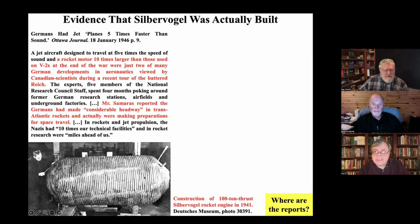why do we have a photograph of its rocket engine? This is a photograph from the Deutsches Museum of this 100-ton thrust Silbervogel rocket engine in 1941, 4 years before the war ended. How far did they get by 1945? And we have reports from post-war investigators, in this case, Canadian investigators, who went to tour all the German rocket facilities after the war and said how impressed they were to see a rocket motor that was 10 times larger than the standard V2 or A4 rocket motor.